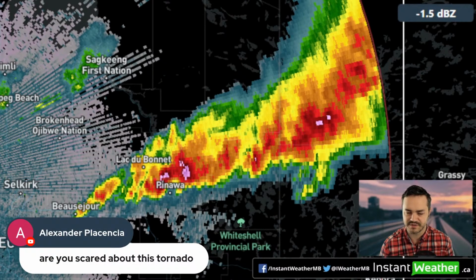Alexander says, "Are you scared about this tornado?" Currently, I don't know if there is a tornado on the ground or not. There was a tornado earlier. I think it's not about being scared, it's about being prepared. That kind of sounded hokey because it rhymed, but it's easy to remember. If you're prepared, it's much less scary. If you don't even know storms are coming, you get caught off guard and something affects your area, that's a lot more intimidating than you being prepared. There's a risk. You have multiple ways of getting alerted, and you're watching the radar and seeing when the storms are coming, so well in advance. You don't have to panic.